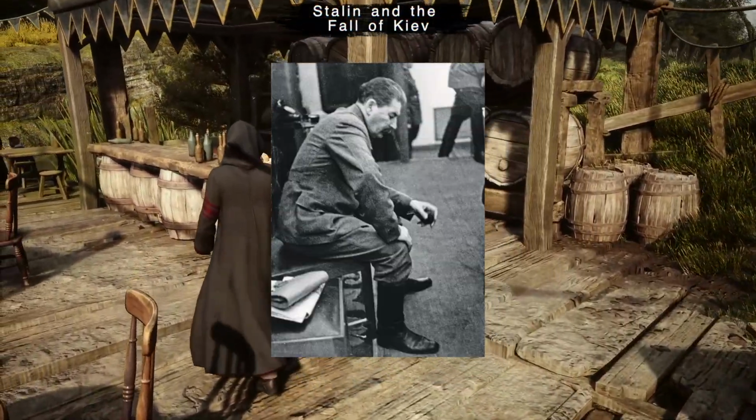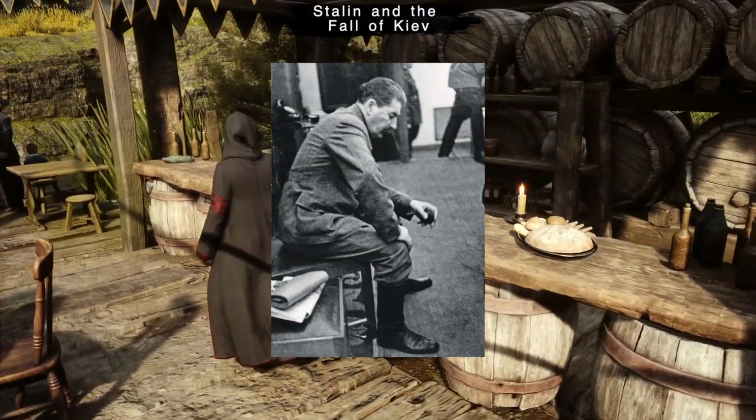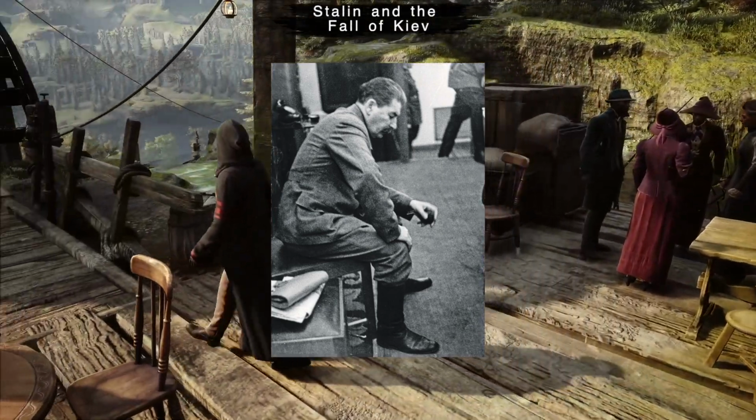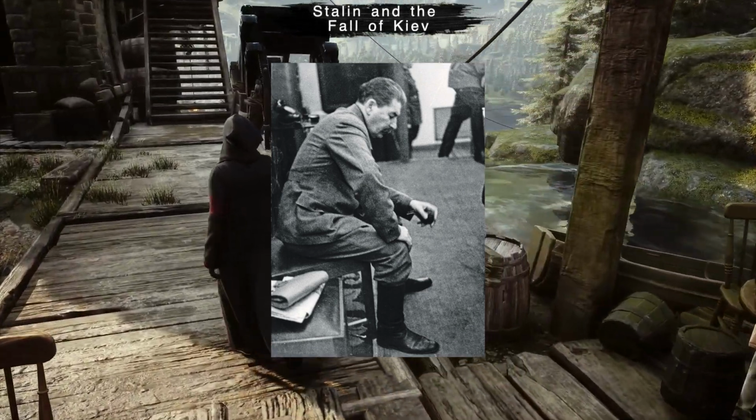Stalin and the fall of Kiev. This rare and unauthorized photograph shows Soviet leader Joseph Stalin shortly after learning that Kiev had fallen to German forces during World War II in 1941.